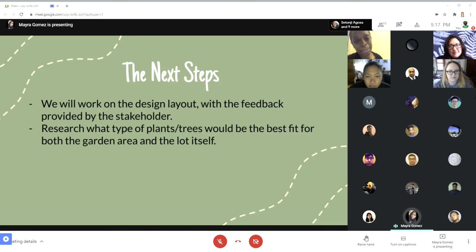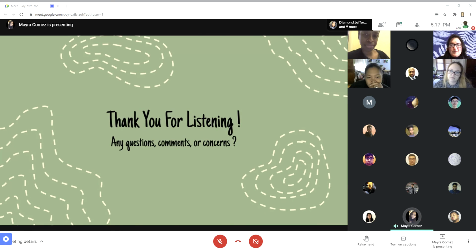Okay, so some of our next steps will be, we will continue to work on the design layout with the feedback provided by the stakeholder, and we will continue to research what type of plants or trees would be the best fit for both the garden area and the lot itself. Thank you for listening. Any questions, comments, or concerns?